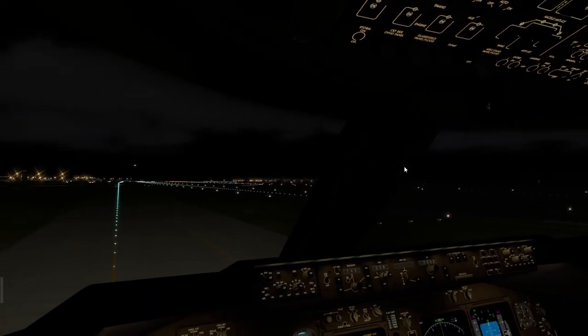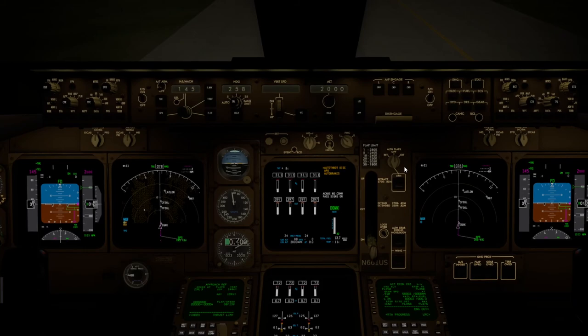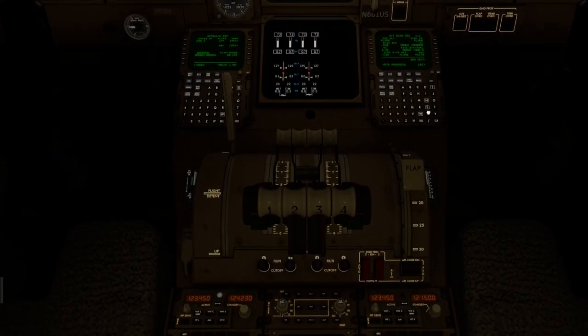Okay. In the meantime, continuous can go off. Okay, let's run the after landing checklist here real quick. We'll do that in the center. APU door is now open. We'll get that here in a minute. Landing lights are off. Flaps up. Well, not yet. They are now. Speed brakes down.